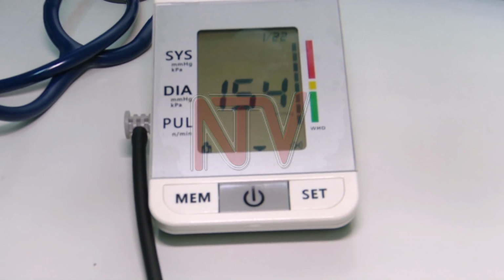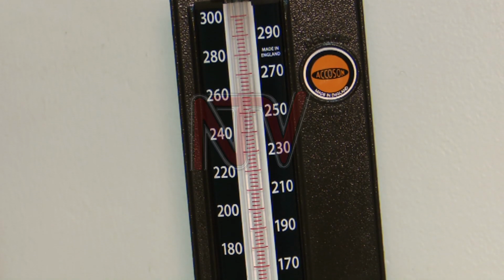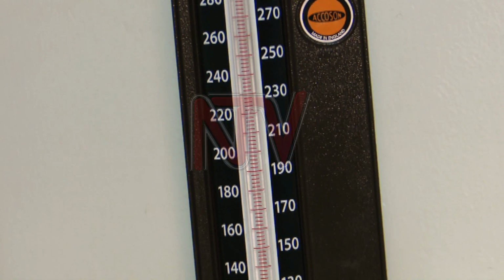Then the second category is secondary hypertension. Here, usually, you are able to identify the cause, which could be a kidney problem. Kidney disease is one of the causes of high blood pressure. It could also be a vascular problem, or in layman's language, a blood vessel problem. Dr. Matovu also explains how to manage hypertension.